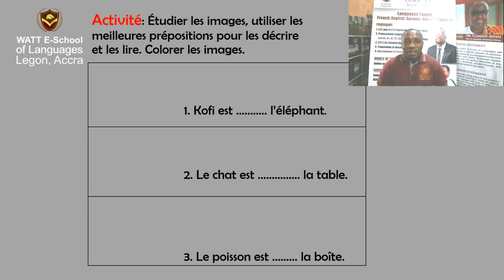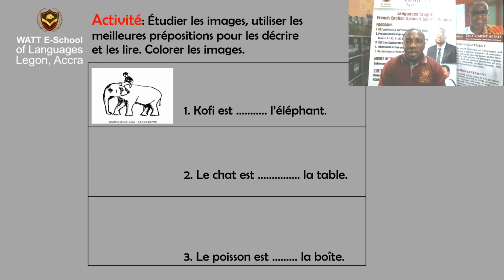Let's come to today's activity. As I told you, let me display the pictures. This is the first picture with a sentence against it. And the sentence says, Kofi est éléphant. When you look at the picture displayed here, you can see that we have an elephant in the picture and someone is seated on the elephant.